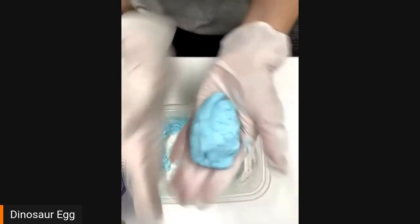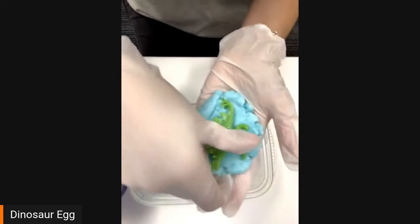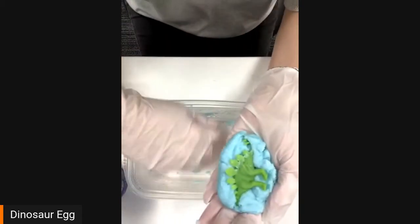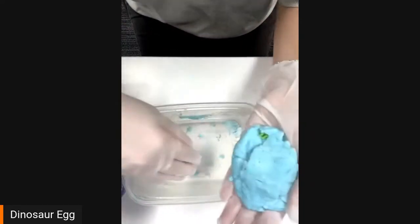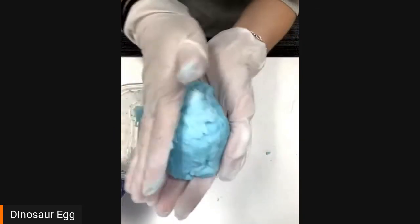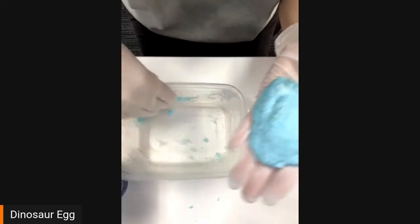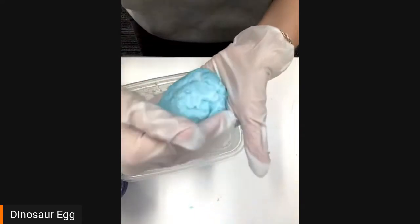Okay. So actually, this is fantastic. So I have my little thing. So I'm going to push it down. I'm going to put my dino, just put it right in there. And just push him in and take the rest and just cover him up. There we go. If you need to add more baking soda, you can. You just add that little bit of water again to get that paste. And you just cover our dino up.